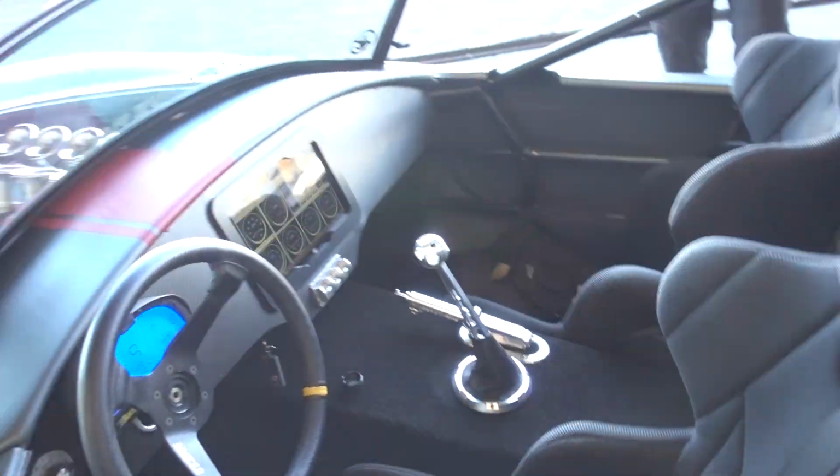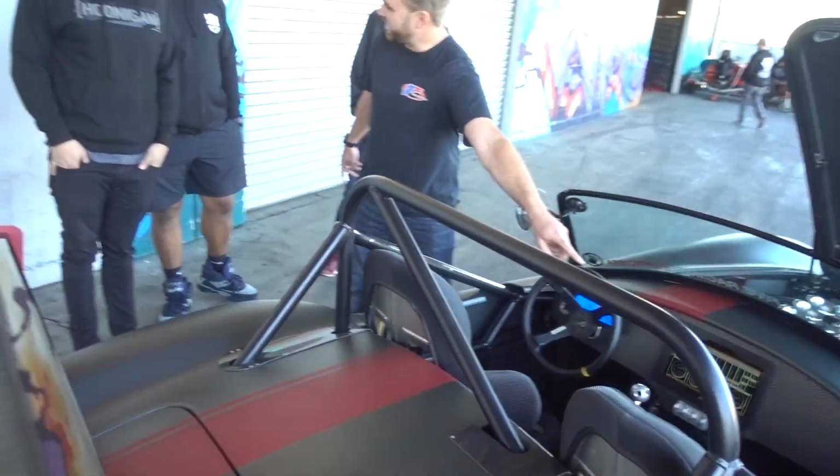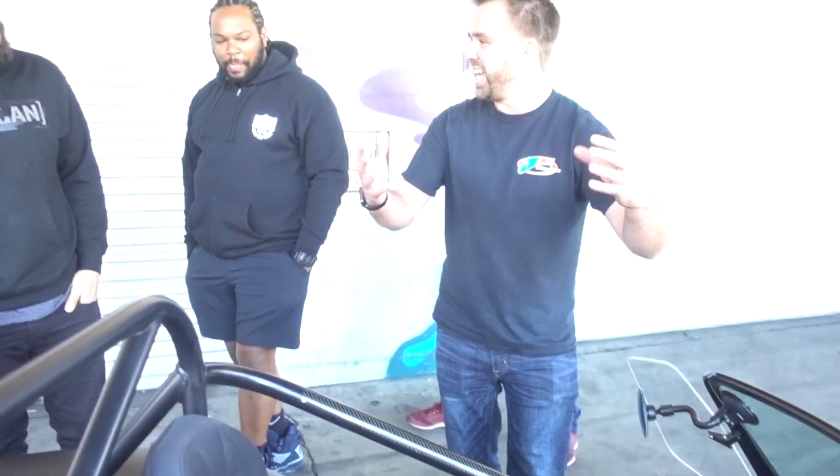All right, let's start this thing. Let's fire it up, man. Wait, does the door even work? Is it a door? No. It's just the roll cage in there? Right. It's the presence of a door. Yeah, it's got the spirit of a door. It's not quite Dukes of Hazzard because there's nothing to grab onto up here.